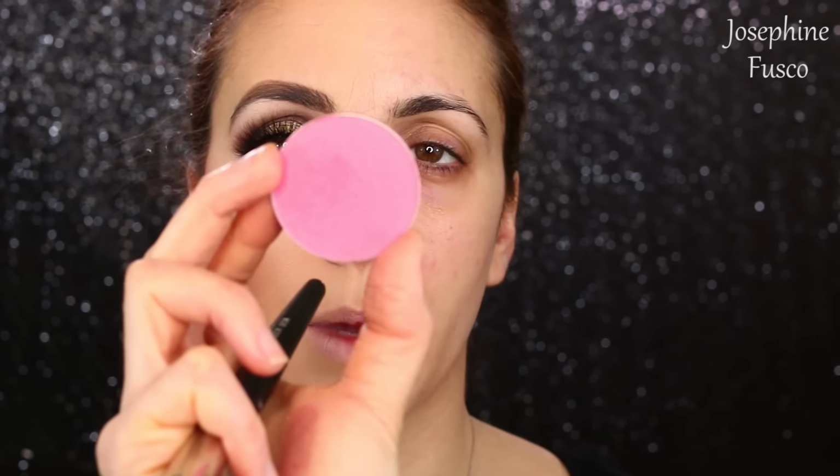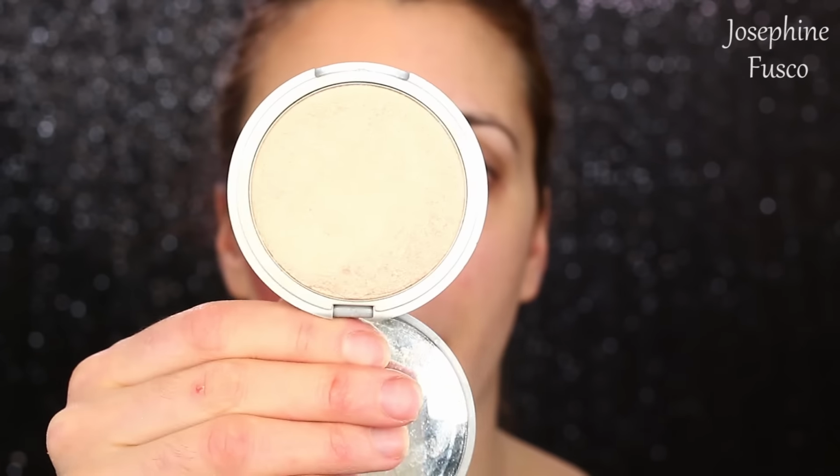Then I'm taking Dolly Mix. Bring it to the apples. These blushes are both from MAC. Mary-Lou Manizer from theBalm. And I usually like to apply highlighter with a tapered highlighter brush. This is an F35 from Sigma.